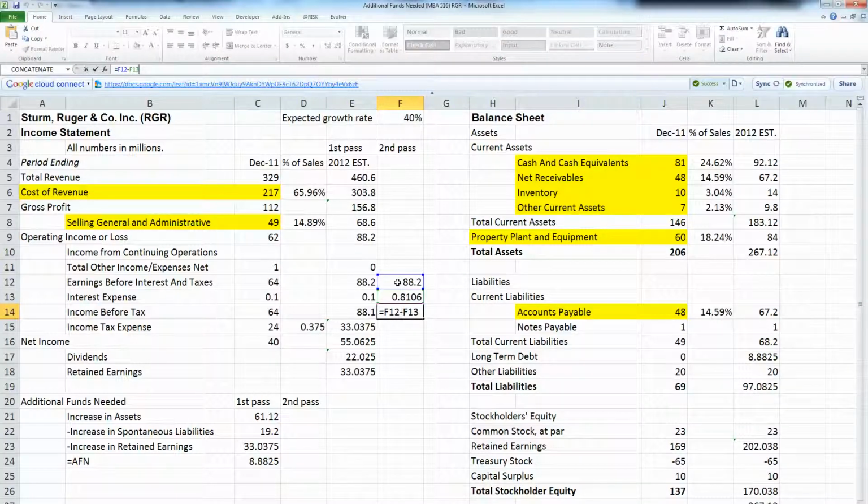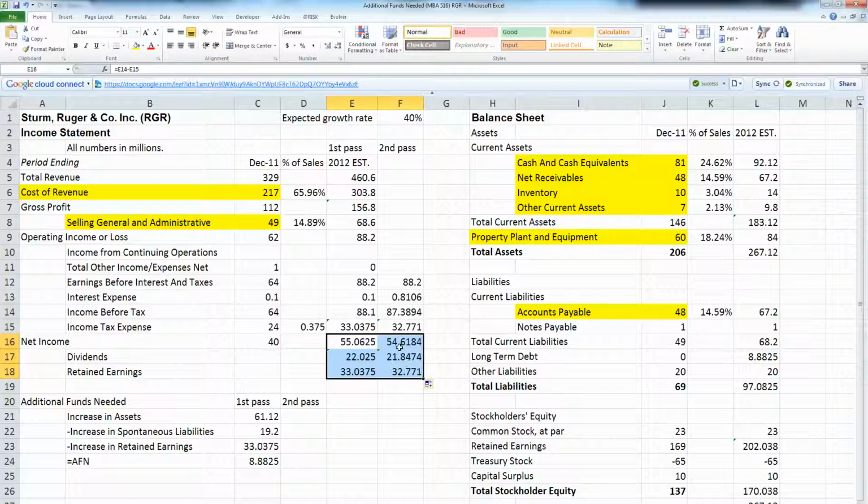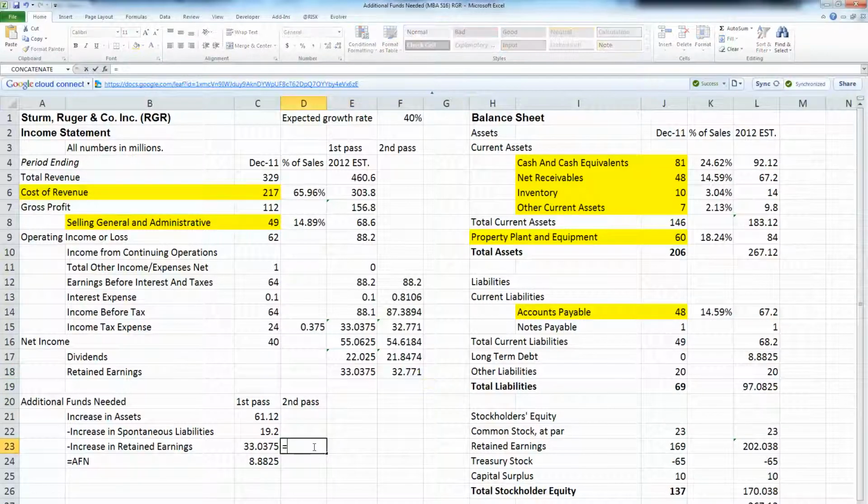And then the equation for this should just copy over fine. Income before tax should be EBIT minus interest. Income tax expense would be taxable income times that income tax rate. And then these three formulas should copy over just fine too. So based on my feedback of the extra interest expense that I'm going to owe because I'm borrowing this money, my extra interest expense reduced my income a little bit, and that's going to reduce my retained earnings a little bit.